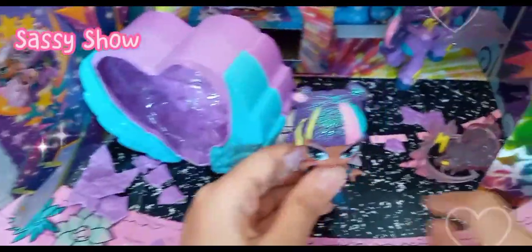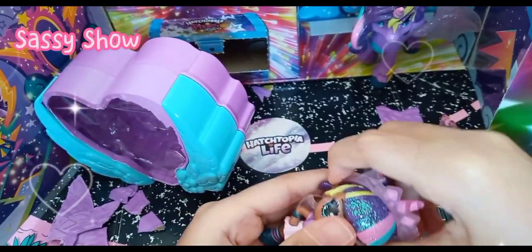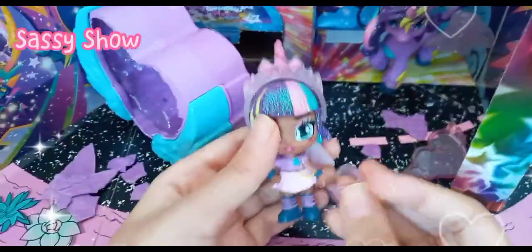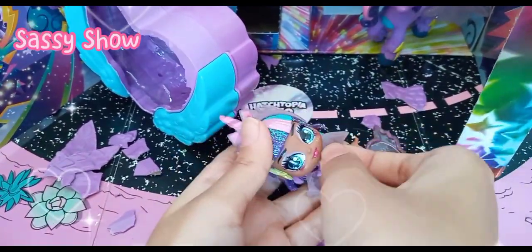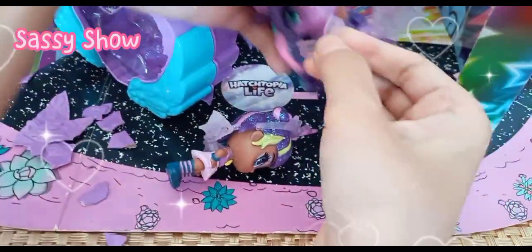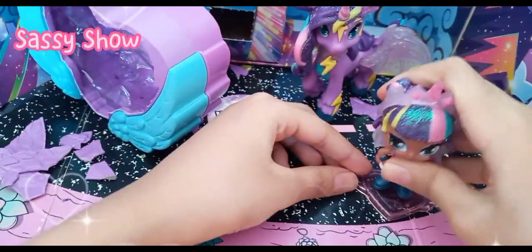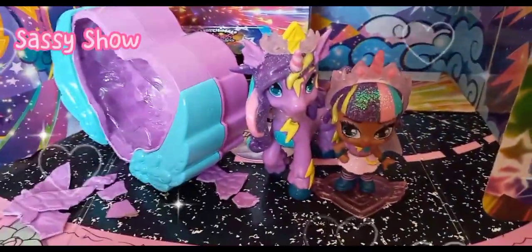Okay, so also we have some accessories here. Let's see if it fits on. Ooh, it does fit on her. It looks so pretty. And let's see it. There we go. That fits on her. And I think this piece fits on her. Ooh, pretty. Now they look like a match. And this is the stand for the doll. Ta-da! Ooh, they look so beautiful together.